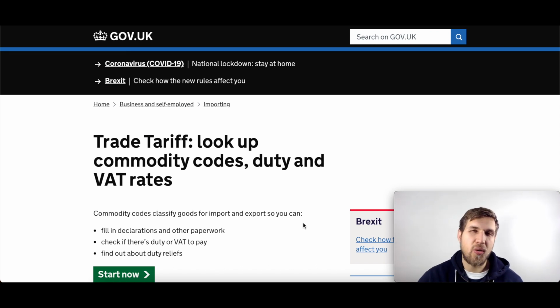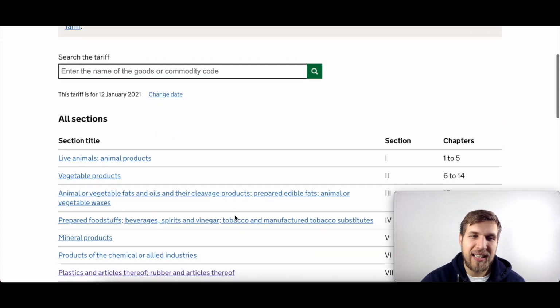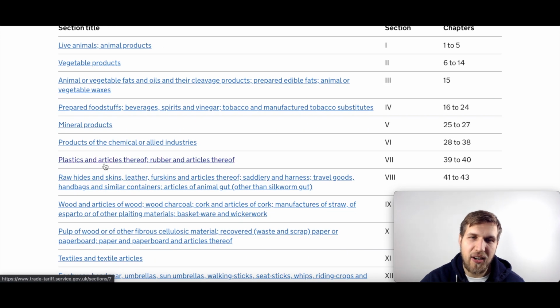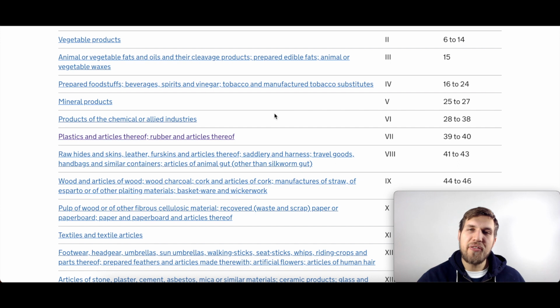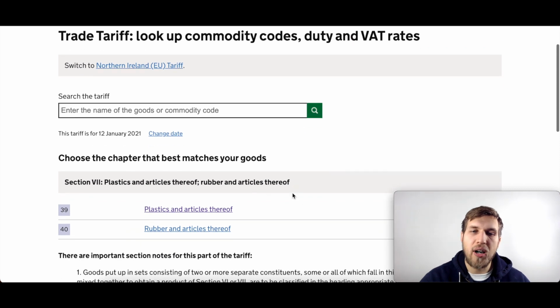The way to do this is quite simple, but it will take a little bit of time for you to figure out the correct one, and it's really important for you to get the correct one. You go on the gov.uk website and you type in trade tariff, and you will be taken to this particular website. Then you say start now, and you will get a category list of what exactly you are shipping into the UK. It can go from live animals, mineral products, plastics and articles thereof, and so on and so forth. In the very beginning, the majority of you will start off with plastics and articles thereof, i.e. most of the items that we ship from China are articles of plastic.